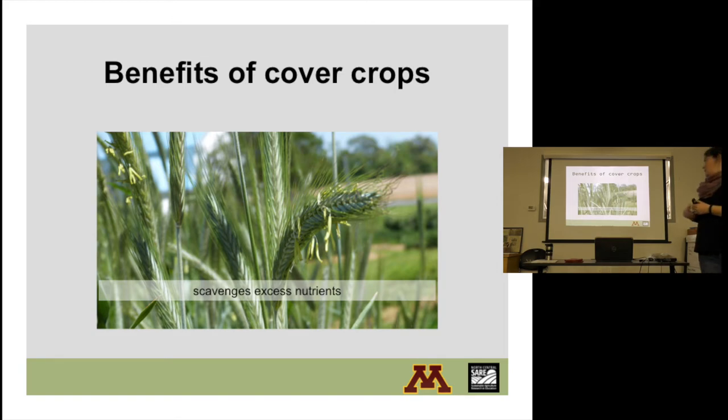So in rye here, I call this boot stage. Just when you start to see that pollen falling off the flower, that's when I want to mow my rye down before it starts taking everything from the soil. Same thing with anything else. If I'm planting a legume like a clover or a vetch, as soon as I see about 50% of the plants flowering, that's when I want to mow it down.